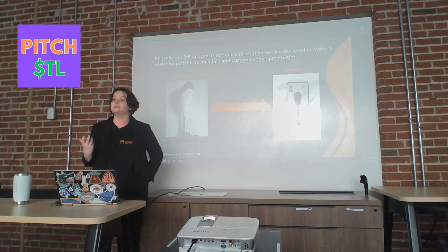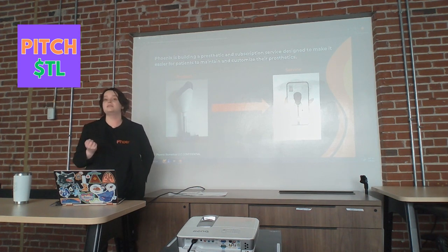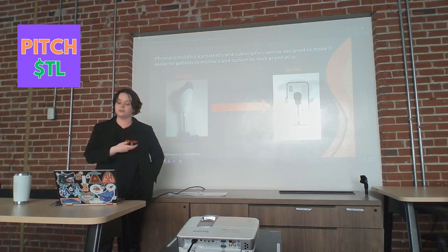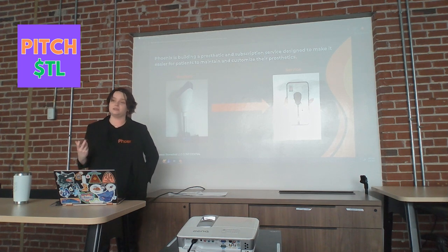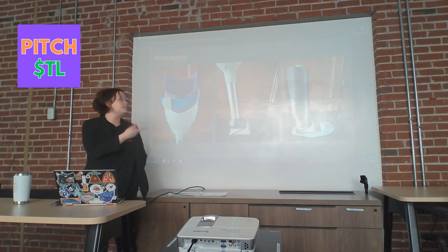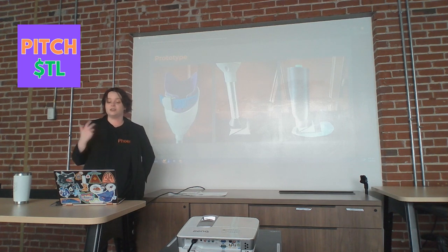Our solution can be considered as both a product and a service. As a product, Phoenix is a prosthetic design with interchangeable parts, creating a plug-and-play prosthetic where patients can exchange parts themselves. This benefits patients not only by lowering the cost of repair, but by also giving them more control over their prosthetic device. Our current prototype is an innovative prosthetic designed to be paired with existing telehealth software.